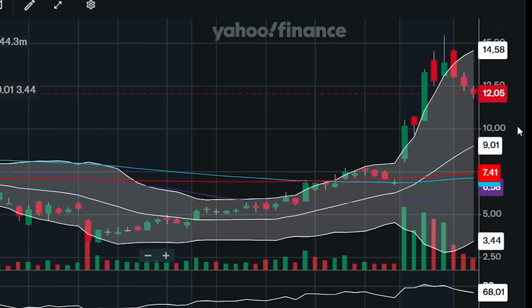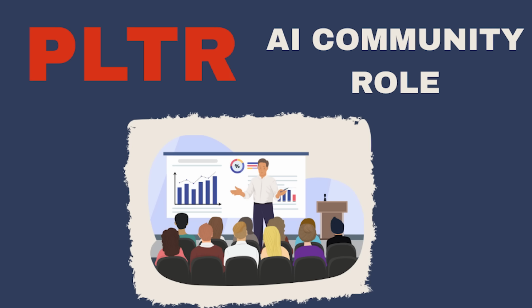So if you're wanting to sell puts, you might want to consider something around the $9 mark, and then you could go in heavier with skips and leaps and even more of the stock itself when it does retreat to around $8 or $7.50. Next up is Palantir, ticker symbol PLTR.